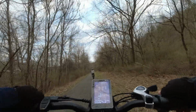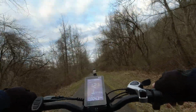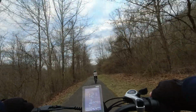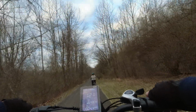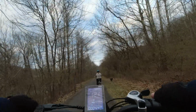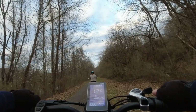How about just bump your pedal assist up to 2, Brooke? That way you don't have to use your gas. It doesn't matter. Whatever you want to. I like using the gas. Okay. Sorry, honey. We cut into your conversation there. Yeah, it's okay. You know, whenever you have Brooke along and she's learning the bike and stuff, you kind of have to do that from time to time.